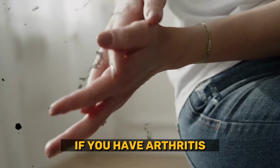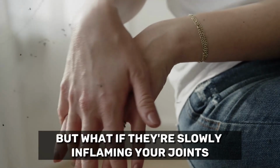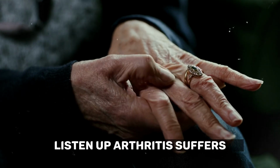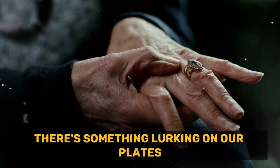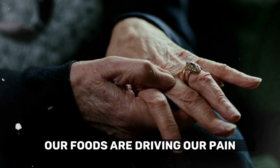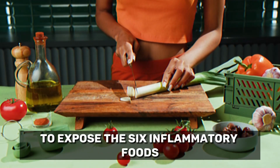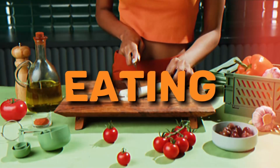If you have arthritis, you might like the taste of these meals, but what if they're slowly inflaming your joints? Listen up, arthritis sufferers. There's something lurking on our plates, in plain sight. Our foods are driving our pain, but which ones? Today, we're going in-depth to expose the 6 inflammatory foods that you might be eating right now.